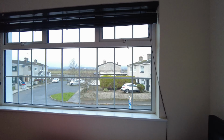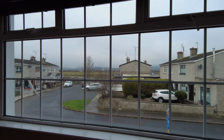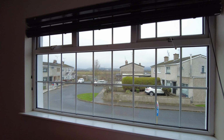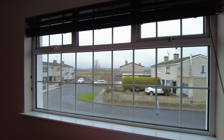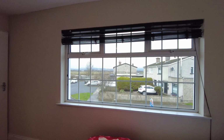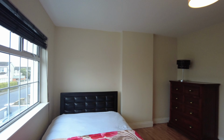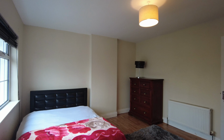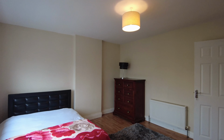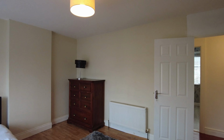And look at that. When you wake up in the morning, you get to see the Quay Mountains. We're right beside the Navvy Bank here, as I think I mentioned earlier. So there's a lovely amenity on your doorstep as well. But that's a lovely big bedroom. It also has one built-in storage space here behind me. And you can see that it is absolutely 110% turnkey.